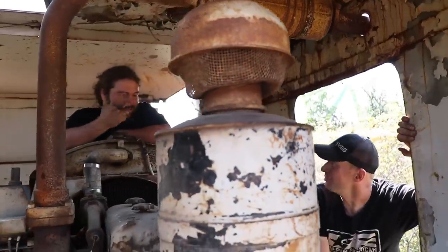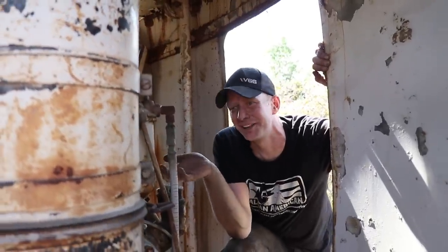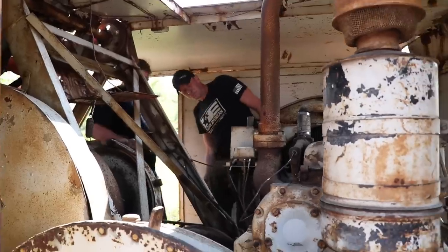We just know how to pick good stuff. So this thing hasn't ran in 20 years. We didn't even bother changing fuel filters or new fuel. No, all right, let's drive it. Let's go. Let's go to Timmy. Okay.